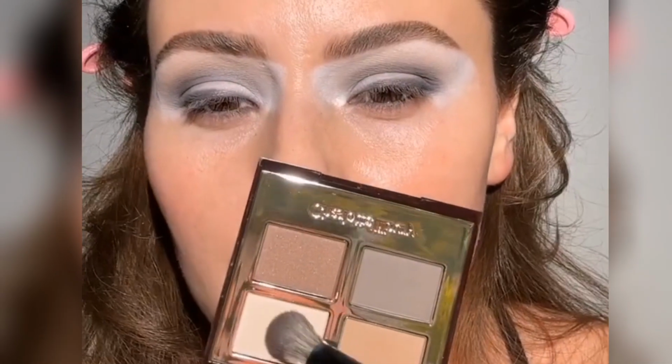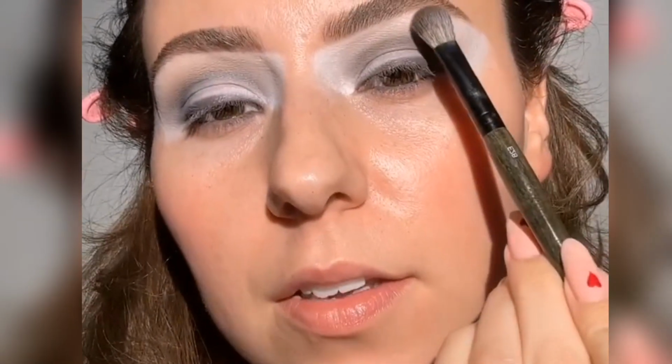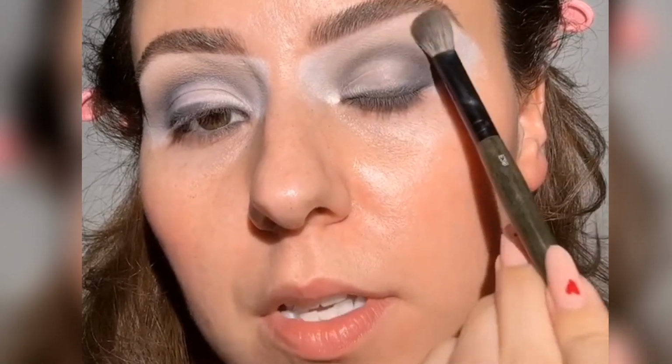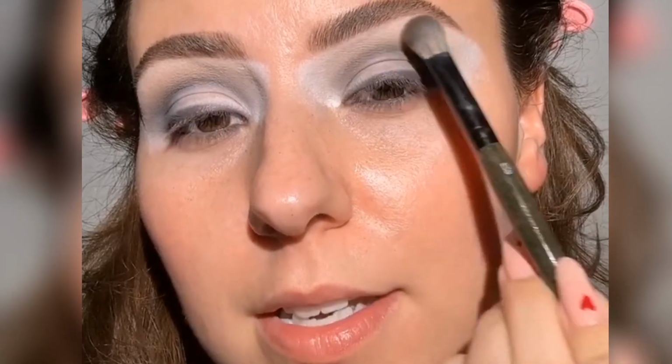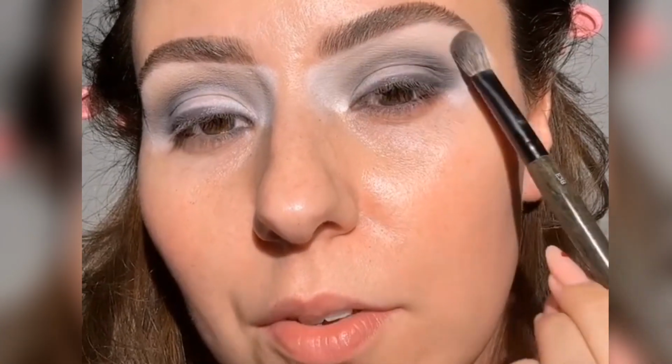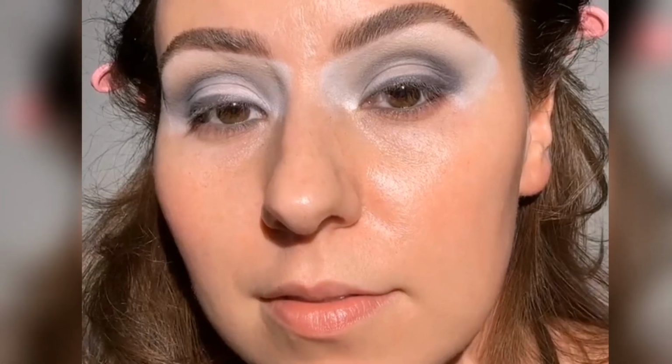Now we're gonna grab this shade. This is the Sophisticate palette again. This is gonna go on our brow bone. And I'm gonna take it over this way just to blend. And then you're about to see most of this get cleaned up. And then you'll say, oh, or maybe you won't.